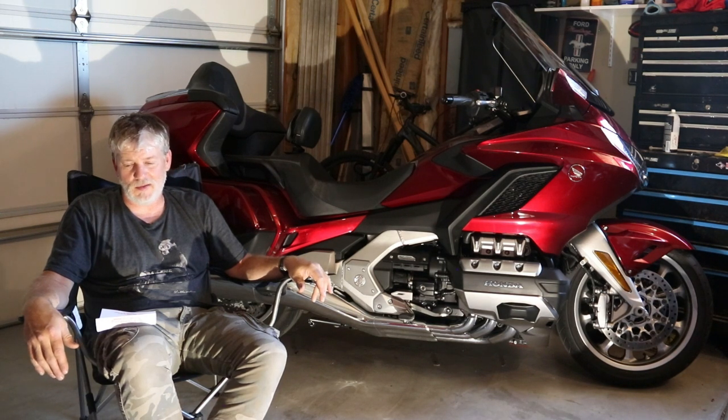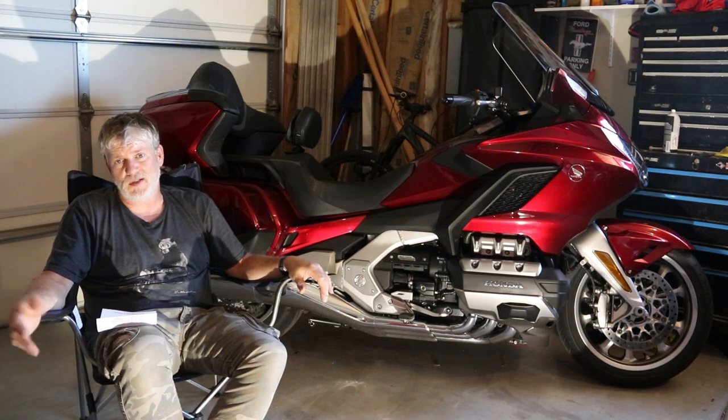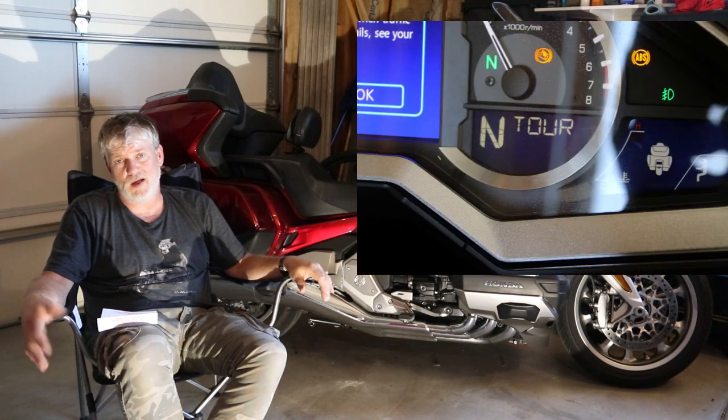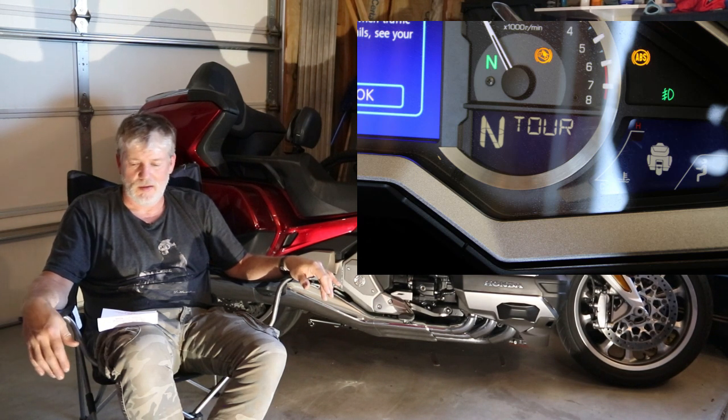And then the rain mode, I was in about a month ago. I got in a pretty big rainstorm, so I thought, well, okay, I'll try this rain mode. What that does is it kind of takes half of your power away, so you cannot spin out in it. It makes you feel a lot more comfortable with the power that this bike has.